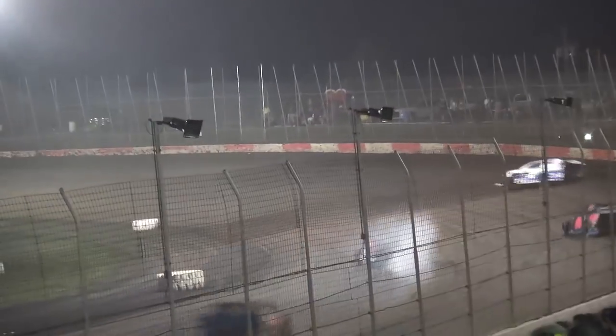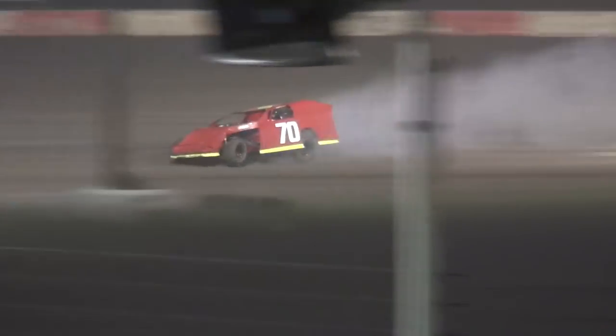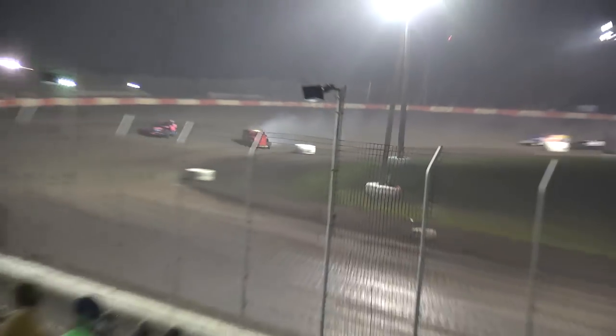Aaron Morant now drops to the low side. Again, heavy smoke continuing to billow from that machine as Justin Johnson has made his way around. Not sure how much longer Morant's going to want to stay out there in that machine. Justin Johnson now takes over 3rd.